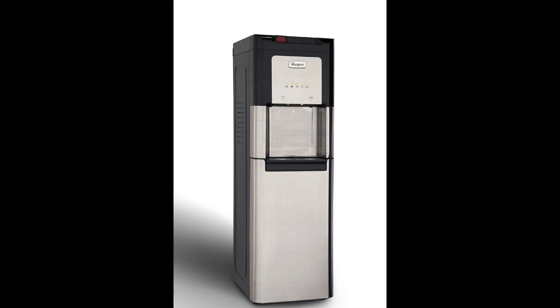So what's the downside that kept Whirlpool from the top spot for the best water cooler dispenser? Price is something everyone considers. Whether you're buying a water cooler dispenser for your home or for the office, you have a budget. The Whirlpool Stainless is a high quality water dispenser, and if it's within your budget, it is worth it. But for many people, it's not a reasonable price.